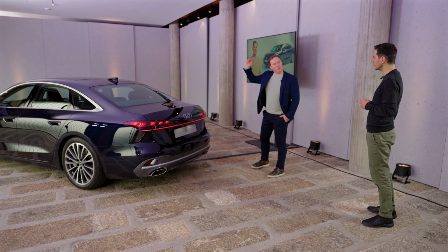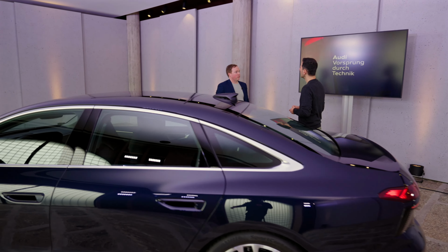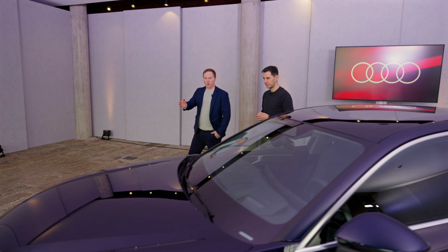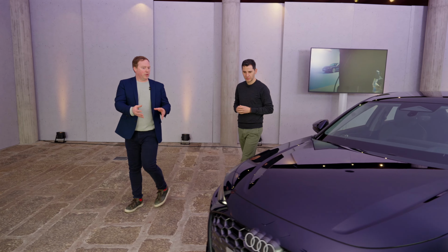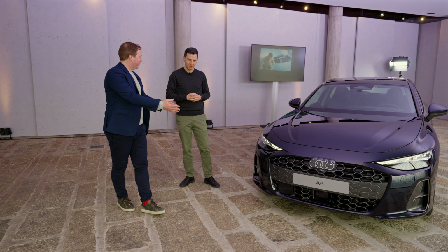And should we walk around to the front, because I know it shares most of the front with the A6 Avant we've already driven, but I think it's worth pointing out some of the details because some people will look at the new A6 e-tron and assume that this is the same, but this is actually quite different at the front.